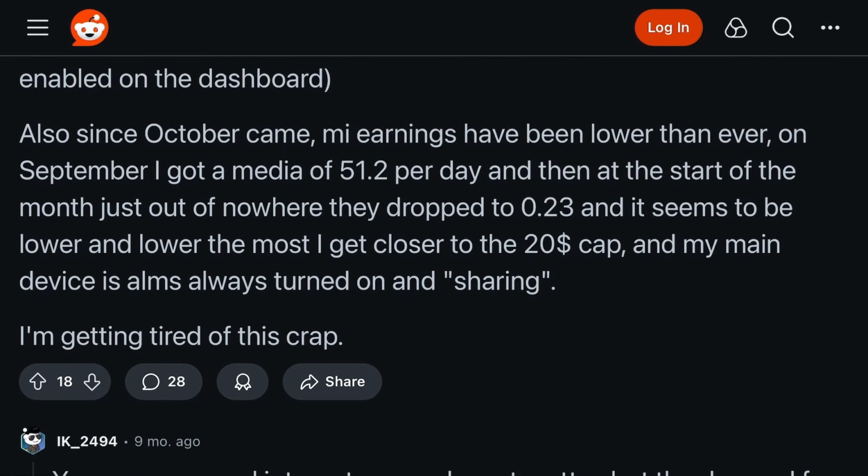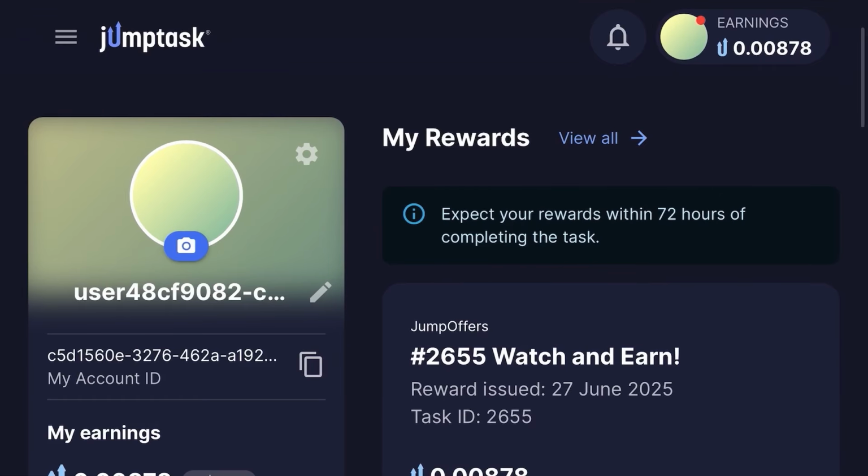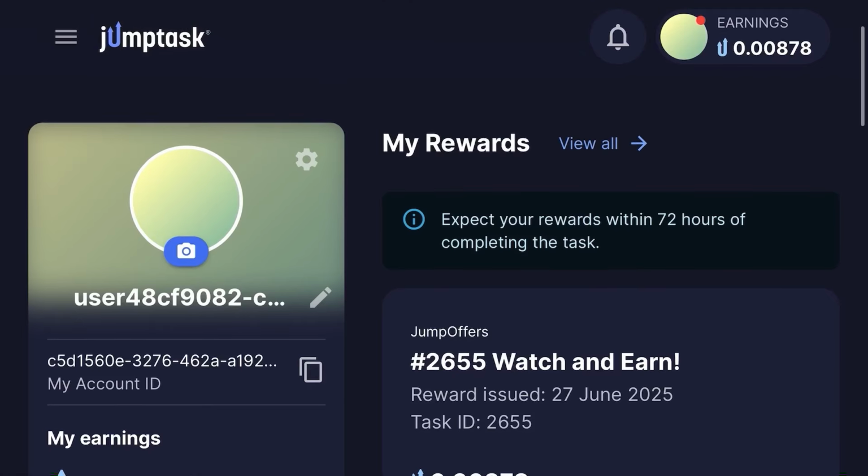In September, I got a median of 51.2 per day, and then at the start of the month, just out of nowhere, they dropped to 0.23, and it seems to be getting lower and lower the closer I get to the $20 cap. And my main device is always turned on and sharing. I'm getting tired of this crap. Full stop. So this particular review right here, I think, has justified what I observed about this platform. Although there are so many other reviews on this platform countering, and the ones are saying almost the same thing this guy said, this review has summed it up.